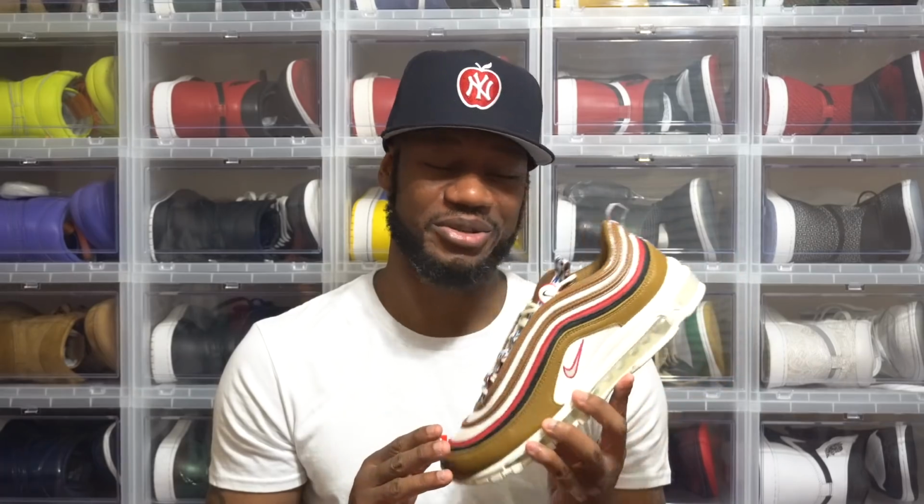I paid retail. I think they even charge like $10 for overseas shipping, so it ended up being like $180 total shipped to my house. Clean shoe, man. Let me know if you guys even copped this, man. If you even remember when this shoe dropped, because I did not even see any listing of this shoe dropping in the United States.